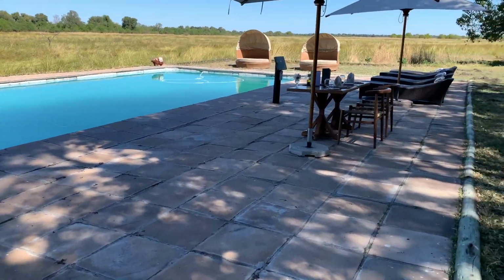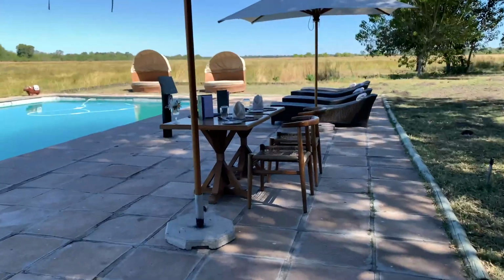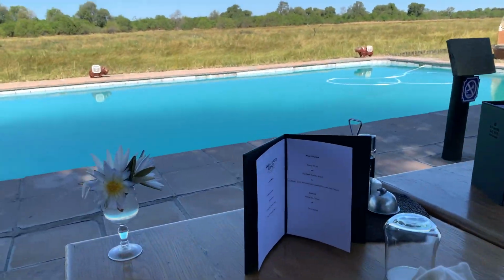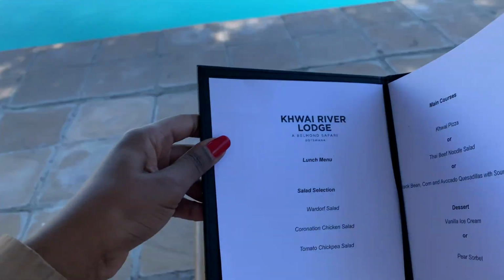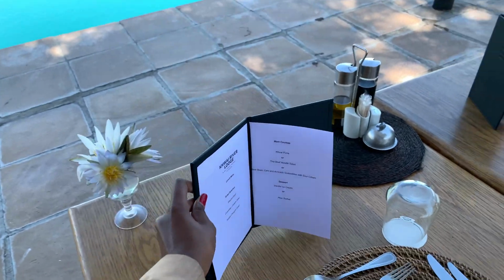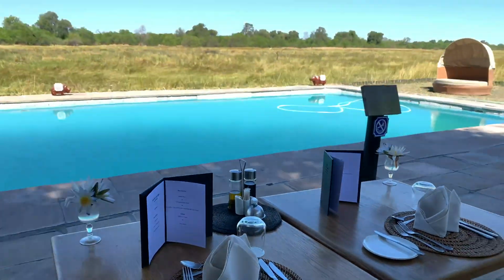So they've set lunch up for us here by the pool. Looks super cute. Let's see what it's going to be. Yum. Love the view.